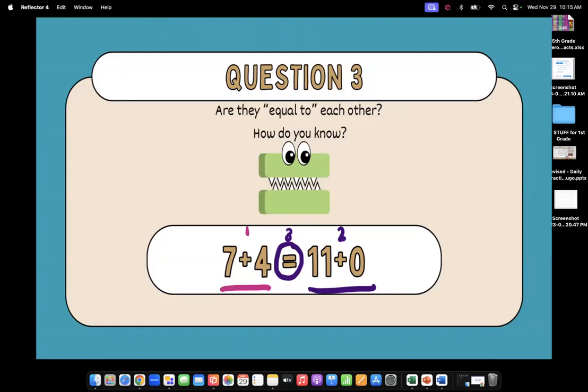So 7 plus 4 is what? 7 plus 4 is not 77. Double check, Rahav. Double check. 7 plus 4 is what? Just do the first side over here, okay?